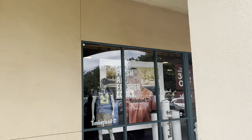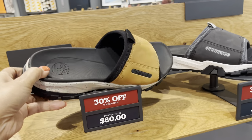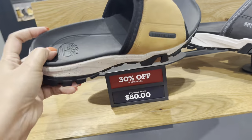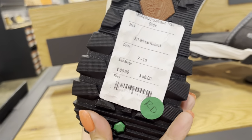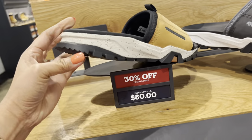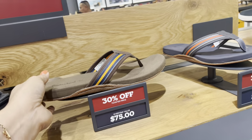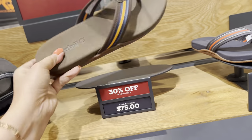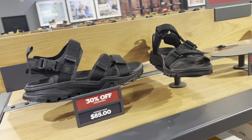Welcome to Timberland. I see your sandals here. Timberland. Look. $80. Ooh. 56. Nice here. Nice one. Slippers. $75.